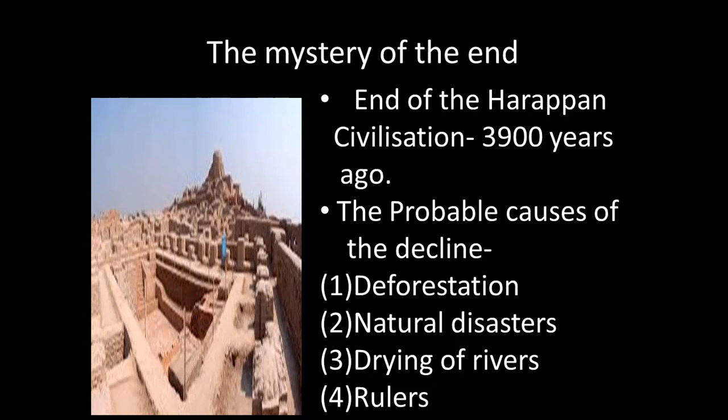and without water, drought occurred as a natural disaster. So these people moved from there to other places where they could live. But some scholars believe that the rulers were the main cause of the end of this civilization. They believe that the rulers lost control over their people. So the people of those cities moved to other places near Sindh.